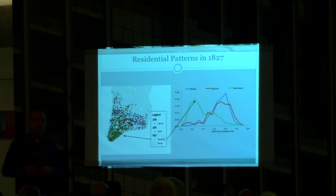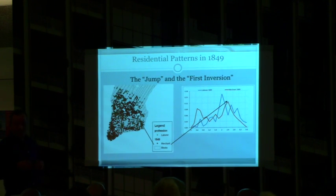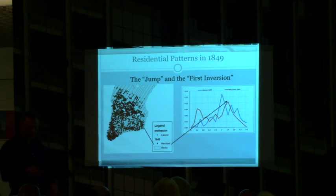We see what I call the first inversion. All right? Now, because of the streetcar, transportation and commuting is an option for many people. Not everyone. Where do the merchants go? Well, they jump. And where do they jump to? Mile 2. Okay? So remember, I said I just have laborers and merchants here just to make it simpler. Where are the laborers? Well, they're still at mile 2. They really haven't moved. They've moved to the sort of the outskirts as Broadway became more developed.